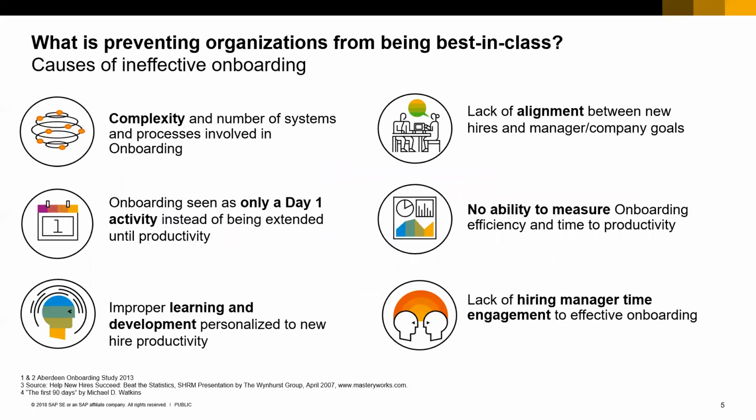So why are organizations not achieving best practices in onboarding? A lot of the times, it's around complexity. So there's a number of different systems. They have to log in and take specific learning. They have to log into a different place and take onboarding. They might have to go somewhere and set up their goals. They have to deal with 1,000 people to get the right equipment and details and information. So onboarding itself can be really complex.